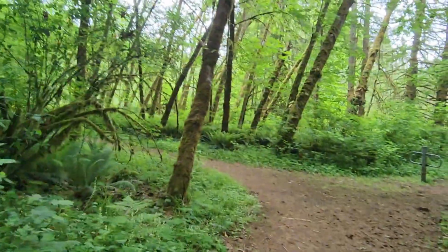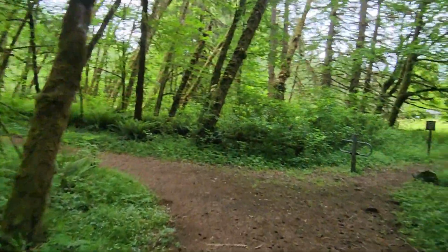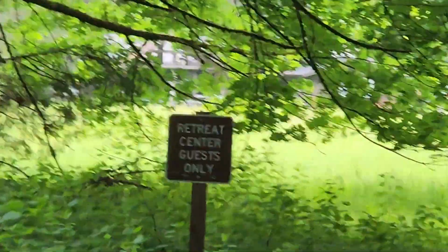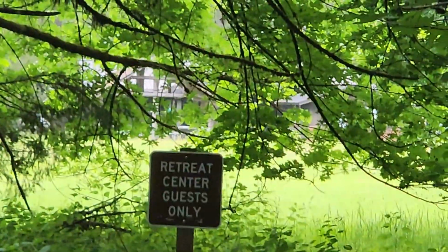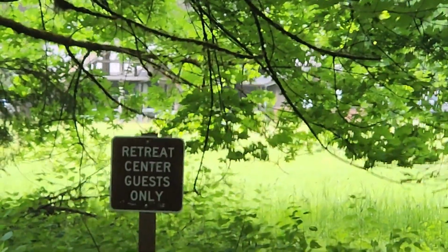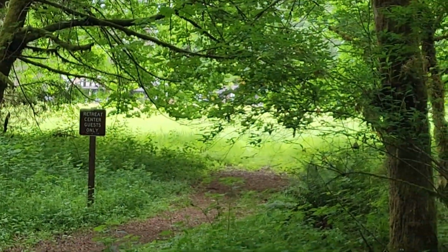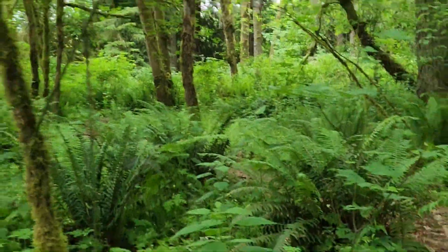And if you are ever lucky enough, there is a retreat center. That's kind of the private area of the park over there. They have, I believe, cabins. They have a private swim area. There's tetherball, volleyball nets, all sorts of things. So I will show you the ponds here in just a second.